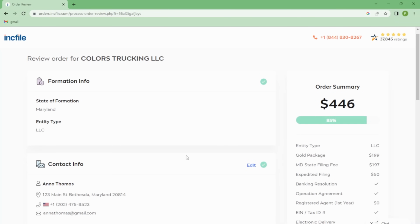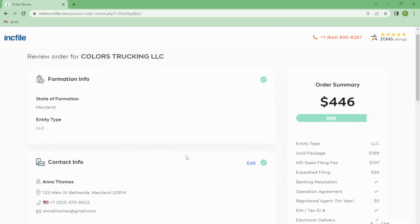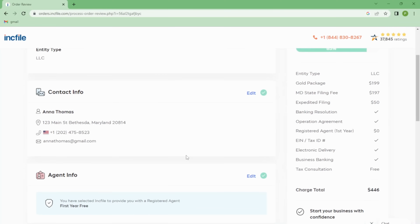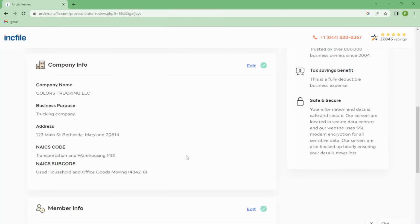All right. So this is just an overview of all of your information. Like I said, this part is going to be very, very important because you don't want to have to amend your paperwork. That's going to slow down your process of building business credit. Like I told you earlier, I might have to amend my documents just because I wasn't being detailed enough in my business purpose. So, like I said, take a minute to just review everything, because this is like the last page before you hit go. Make sure your NAICS code is good.